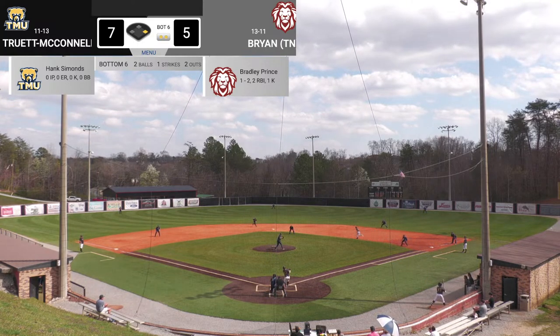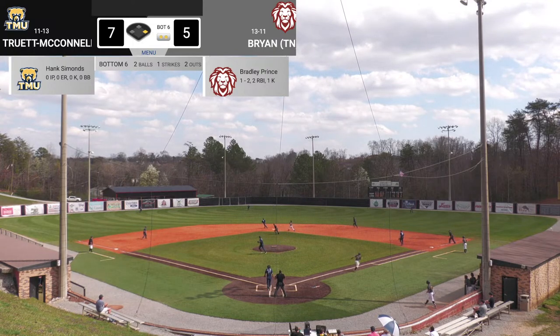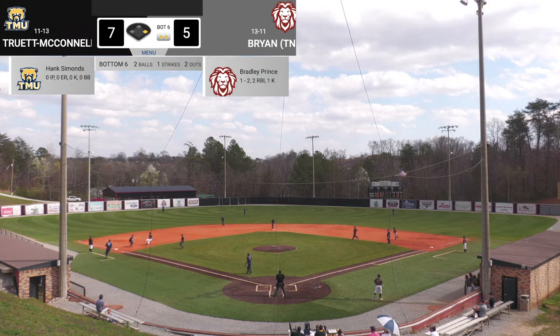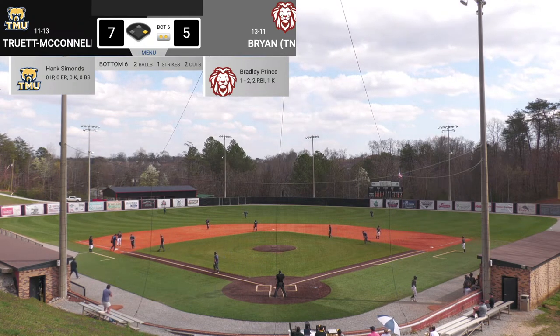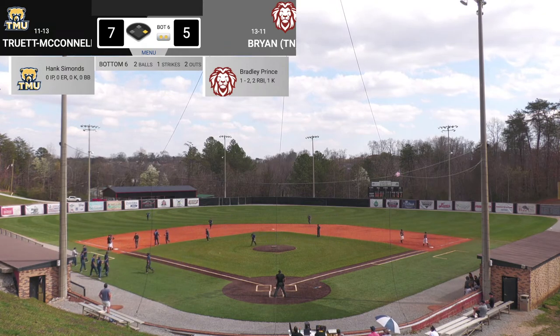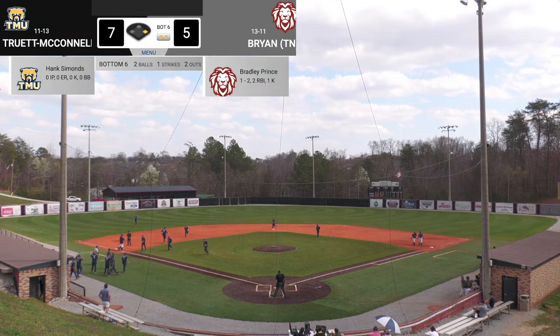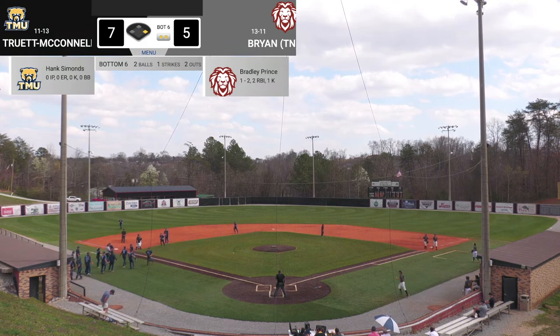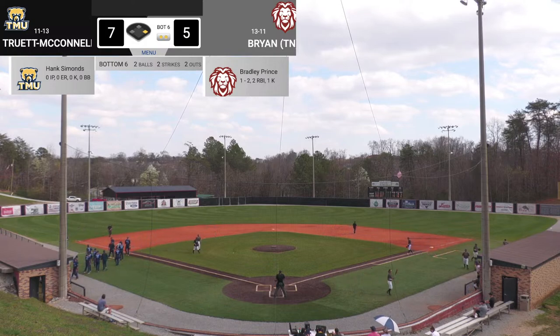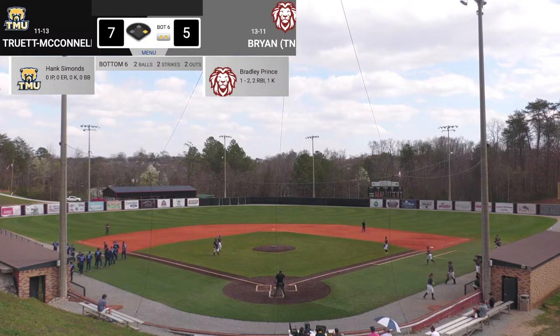Here's a pitch. Cookie's off, and Bradley slaps a single out there. Oh, and Cook is took off. He kind of hesitated. Oh, tough break there for Cook. Bradley really hammered that ball into center field. Cook, I think, kind of got confused on how many outs there were, and that's going to retire Cook at third, but Bradley with a good swing there.